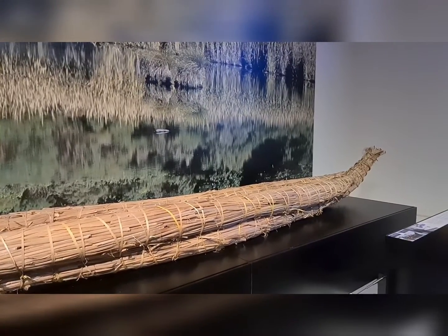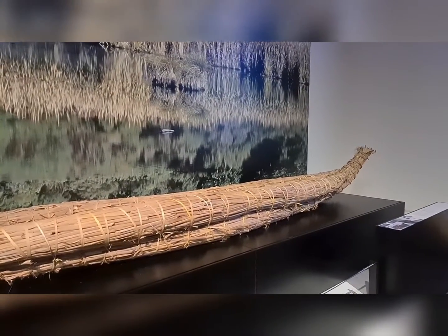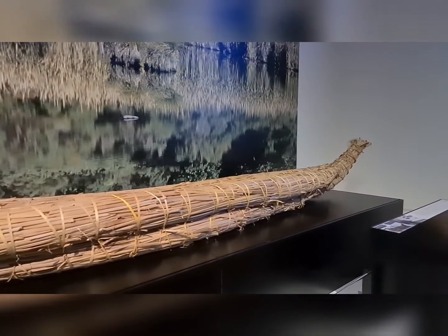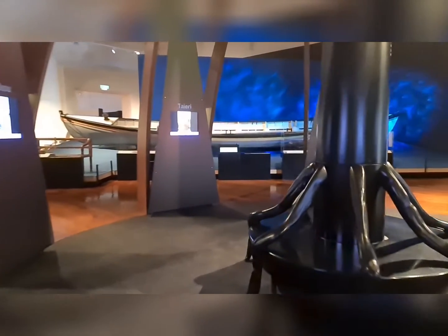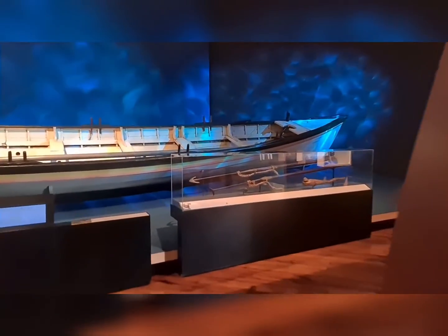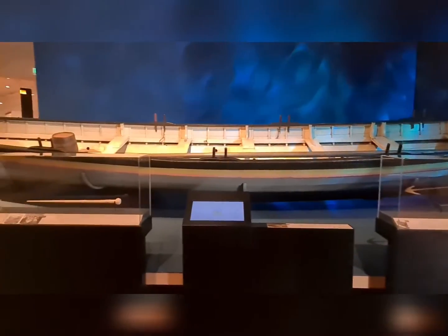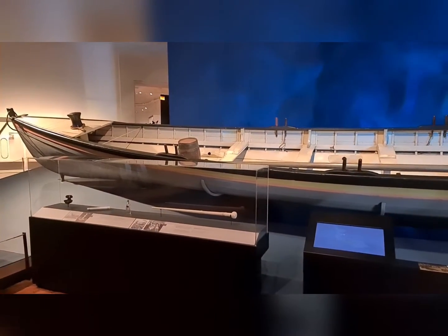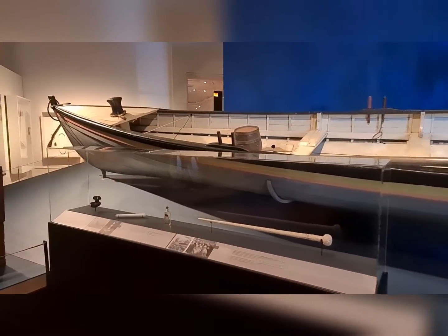At siyempre, dito na po tayo sa sunod. Yan. Kita po nyo yan. Yan po, isang medyo malaki-laking bangka. Diba? It's very cool. See? Siguro magsasakay po yan ng mga hanggang 20 katao. May 20 person, we can sleep inside there.